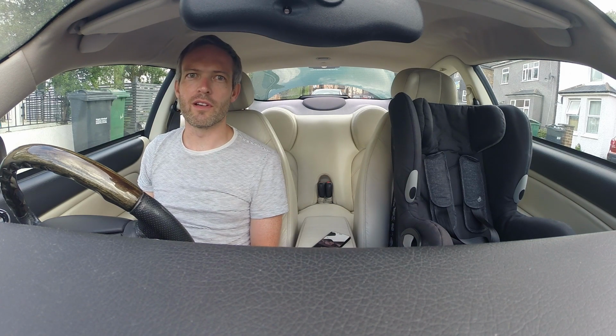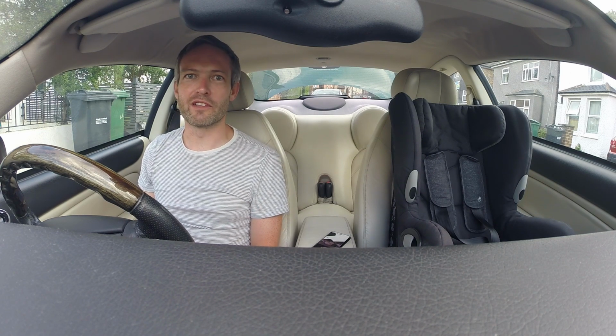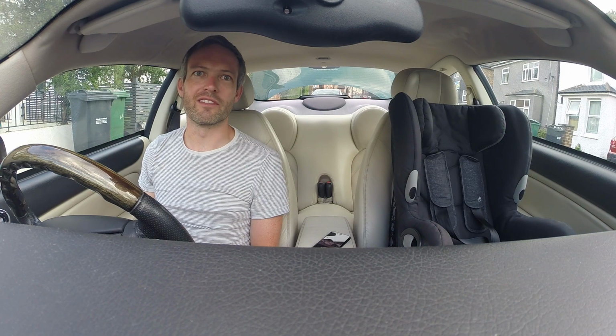But I think what is widely acknowledged is that the safest place for a restrained occupant is the furthest away from the crash. So if you get rear-ended in a car with no boot, then if you're in the back, you're not safe there. And if you're smashed in the front and you've got a car with a short bonnet, then you're not safe there either.